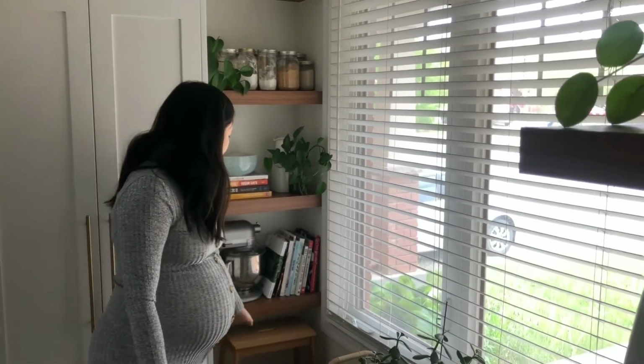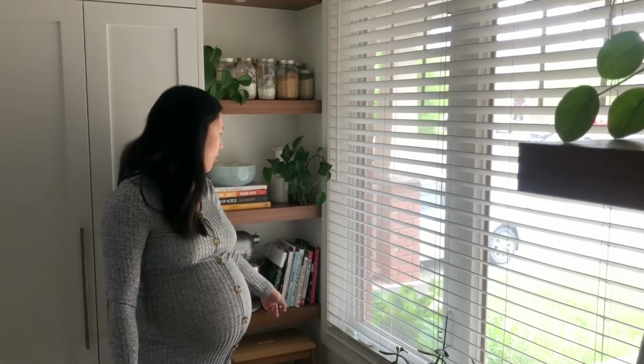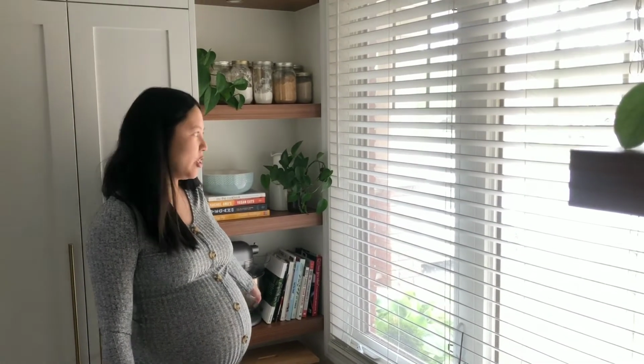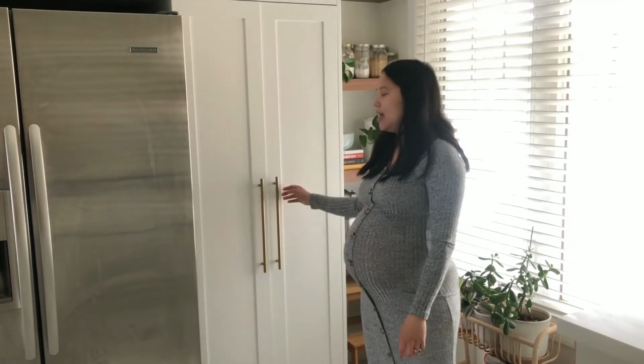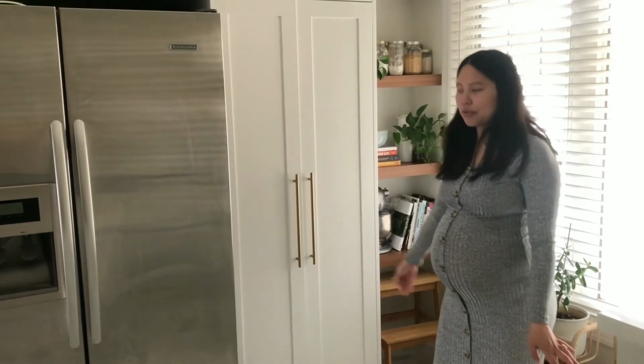I had also asked them to start the shelf where it was so that I can fit a bench underneath, so that I can use the bench within the kitchen and to reach the top shelves, which I think again is also very functional but decorative. And then what we also have here was built-in cabinetry for a pantry. I would have liked to have had a larger pantry, but this is an upgrade from what we had previously.